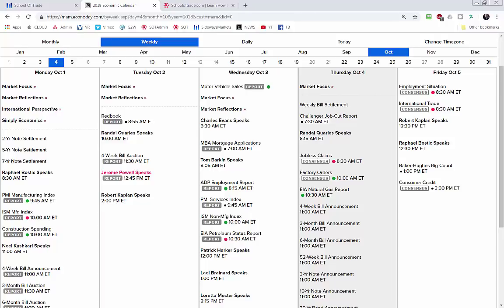And as you can see, we've got pretty much your typical Thursday morning with jobless claims at 8:30 and then factory orders coming in at 10 o'clock. So not a lot on the schedule. Of course, this first week of the month, all eyes are pretty much on that employment number.